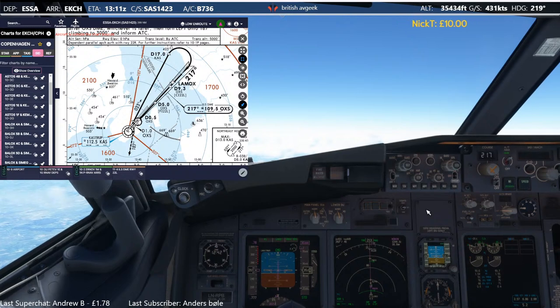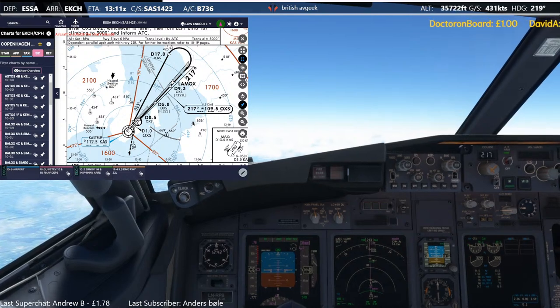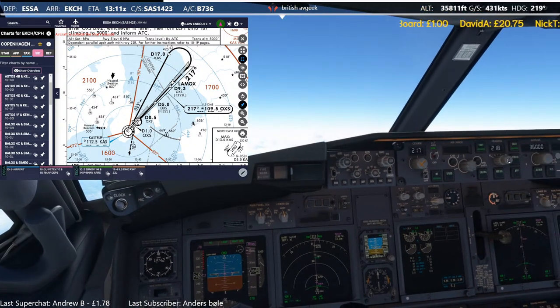Initially, I think it's a lot of stress trying to get it all working quite nicely and get the flow moving and make sure everybody's spaced nicely. But once everybody's flying, it will start to manage itself. The flow will start to manage itself.